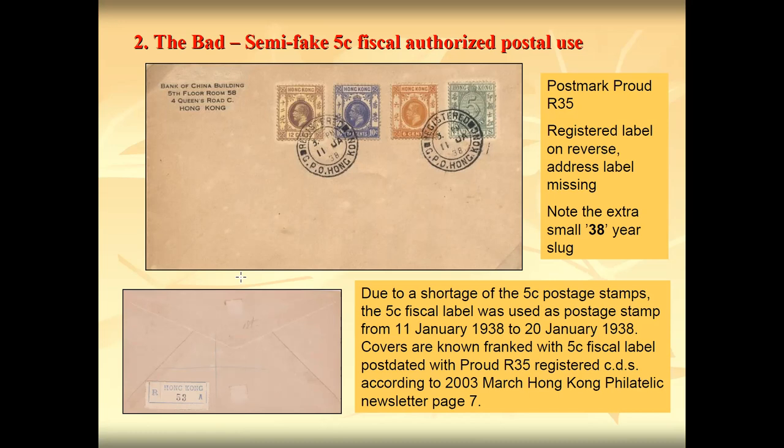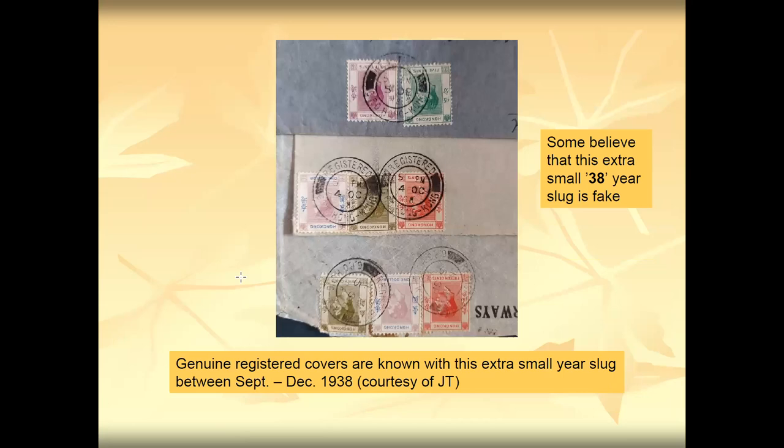And then, of course, the great collector, John Tang, has turned up all these registered covers with the tiny 38-year digit here on a later part of the year, from about September, October and December. So for sure, this 38 digit was used at the time. And it's not a fabrication fake anyway.